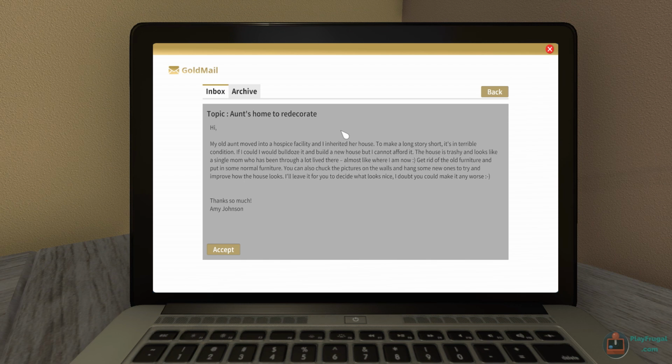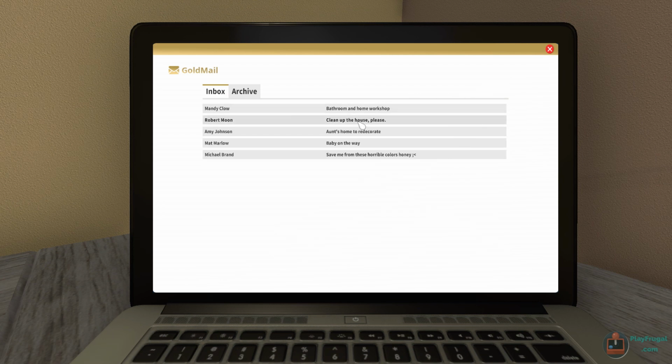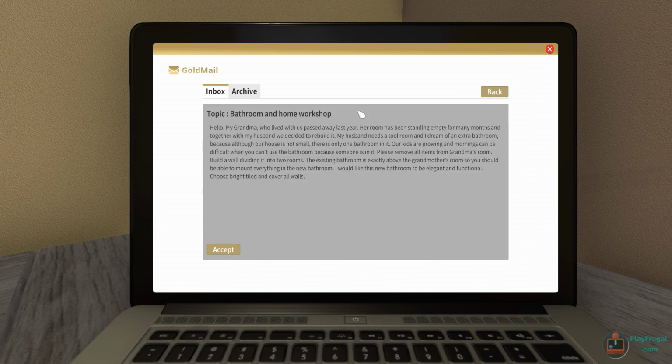They want, see, Mom's a lot here. Get rid of the old furniture, put in some normal furniture. Hang some new ones to try and improve. Leave for you to decide what looks nice. I doubt you can make it any worse. Okay, so that's an option. I don't know if it's what we want to do, though.